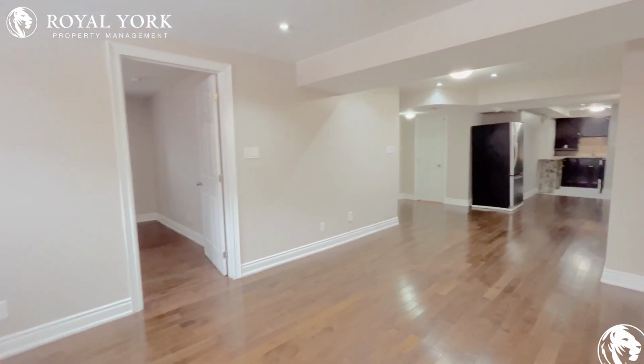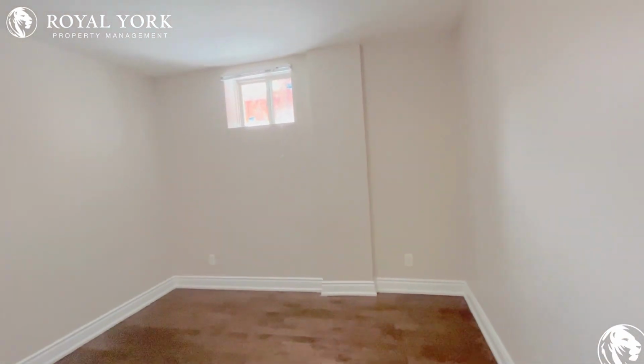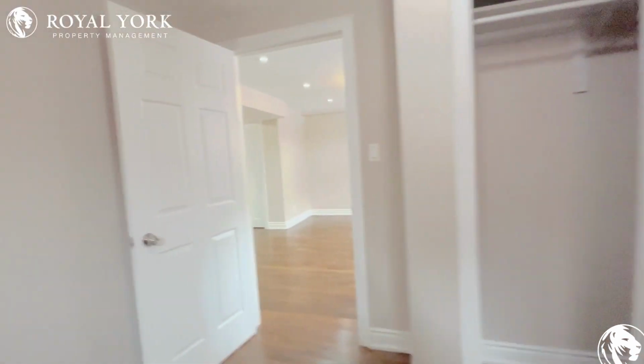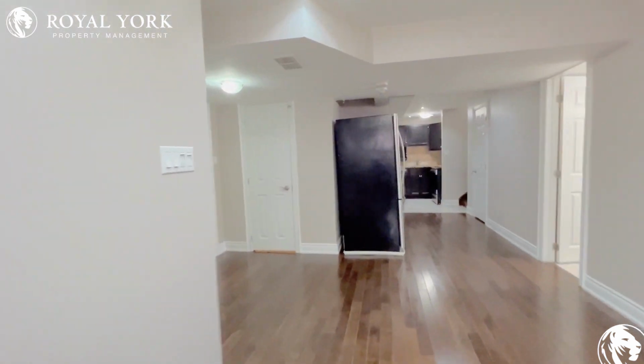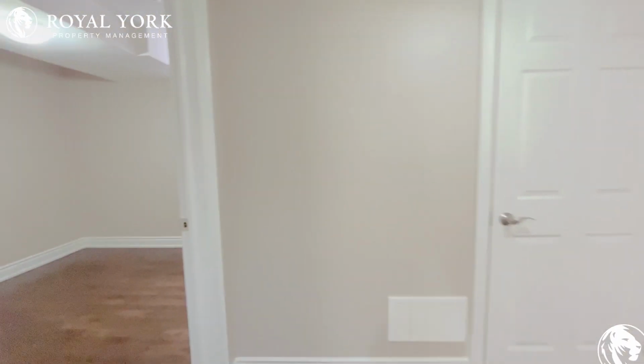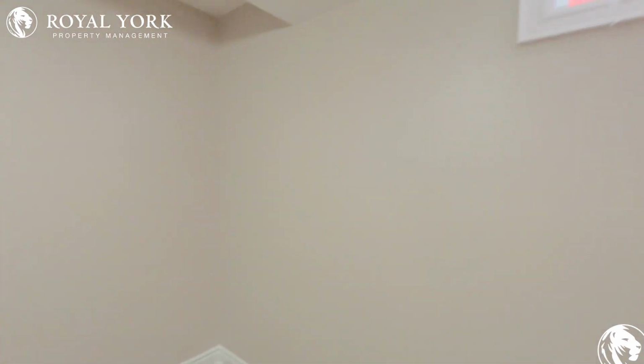It's got two bedrooms. Bedroom one, with lots of sunlight as well. Bedroom two, again with a window.